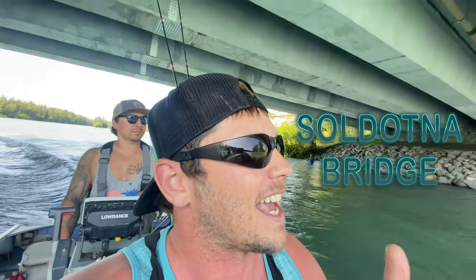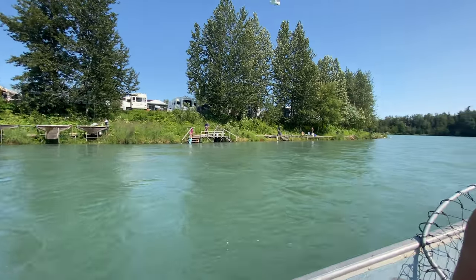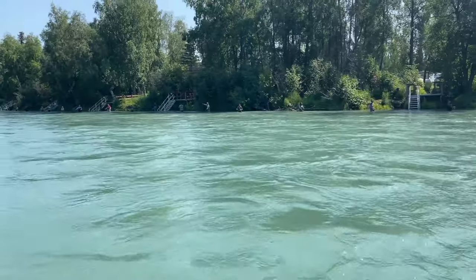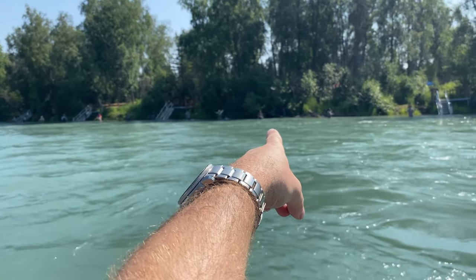Your biggest thing to worry about is keeping your hook in the water and getting out here and spending the time trying to fill up those stringers. And that's exactly what we're doing today on the Kenai River. There it is, guys, busting out on the spot. Got a fish on right here, look at that.